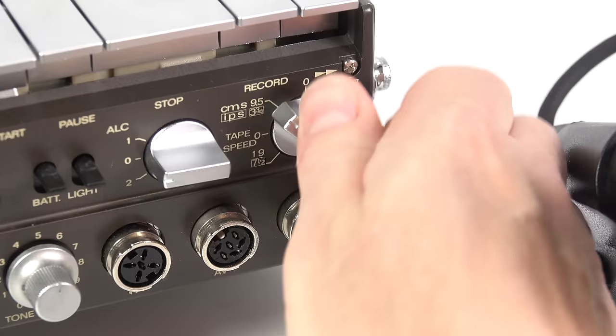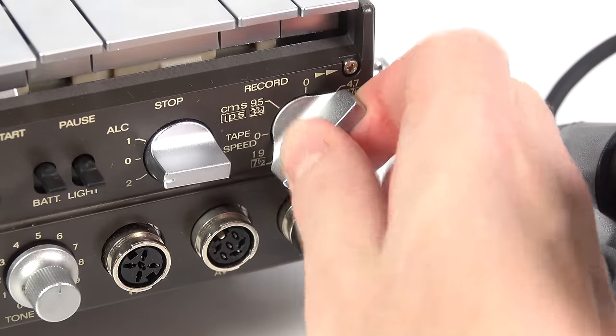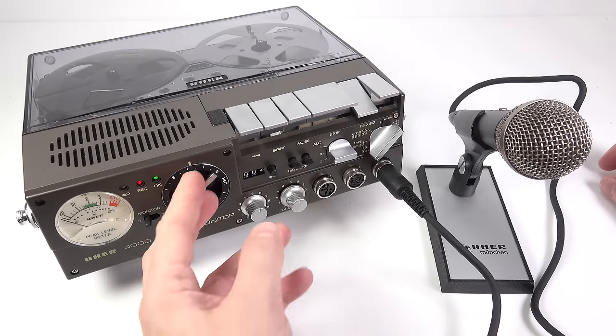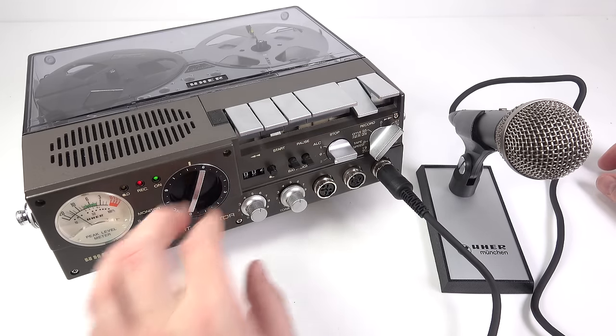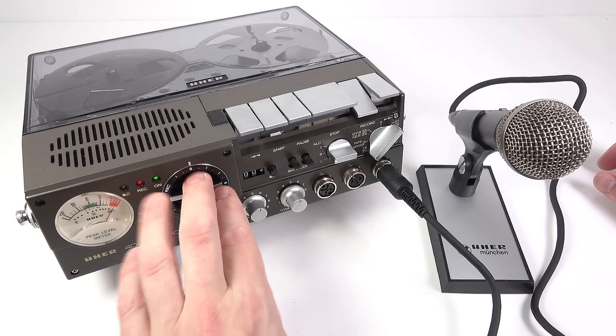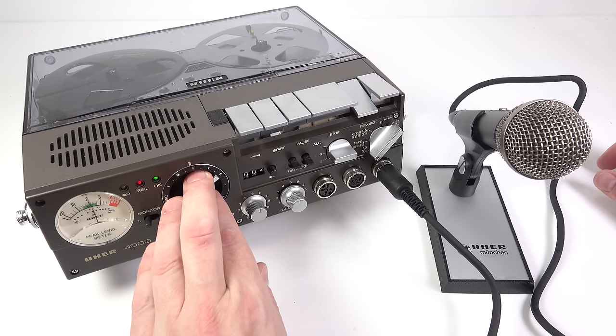And I'll set the recording speed to 7.5 inches per second. Right, so to check the levels, I'm going to press record. We'll turn the recording level up here and hopefully this will start moving the needle. Yeah, there we go. So that's 9, that's too much. It's peaking out there. So we'll just bring it down a little bit.